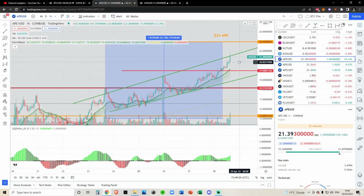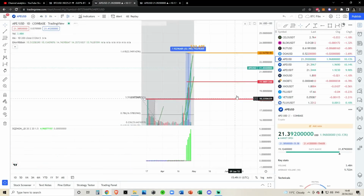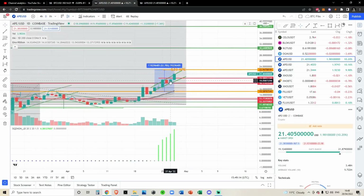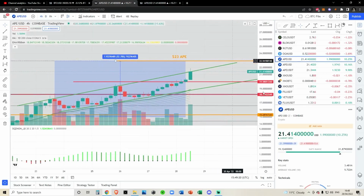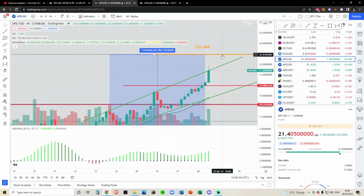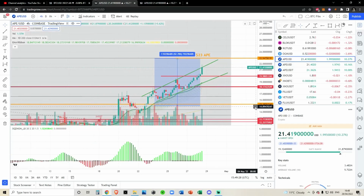So, the way that I've got it drawn, you can see we've had 1, 2, 3 fake outs over the top of this before. I think initially a couple of days ago we were back here on ApeCoin, and we were thinking $23 was going to come into play within the next 2 to 3 days. So, it's already been like 3 days now, so it would be interesting to see if we do hit that $23 today.